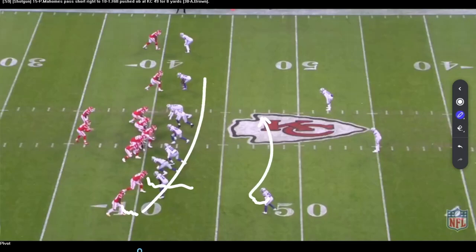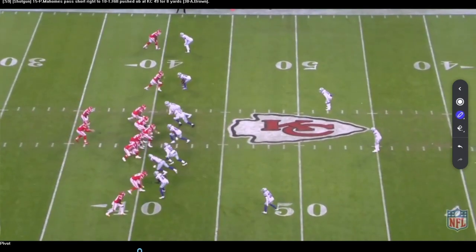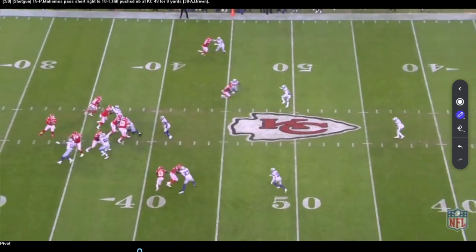So if I'm running a shallow route, I'm creating space, okay? So he's making it look like the shallow. That's the first part of good route running. And then you're going to see what he does here, okay? So we're going to get going. He does a nice job of selling this for a few steps, getting past, forcing this guy to get over the top of Travis Kelce, who's running a corner route. Then I'm going to come flat and bounce this back out to another pivot route, get going.